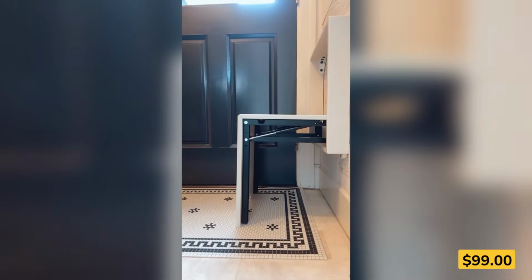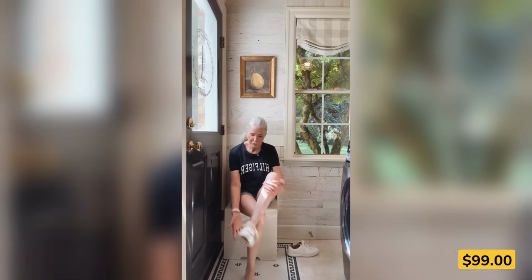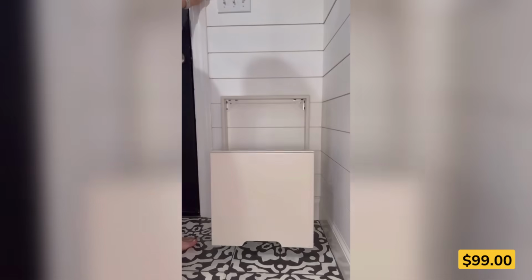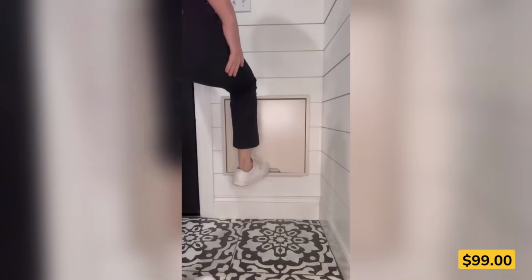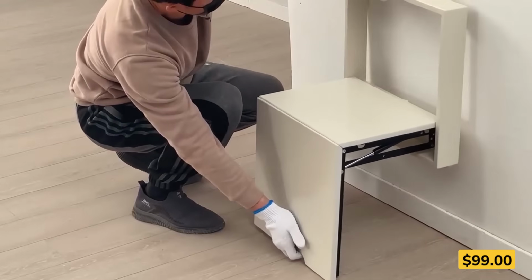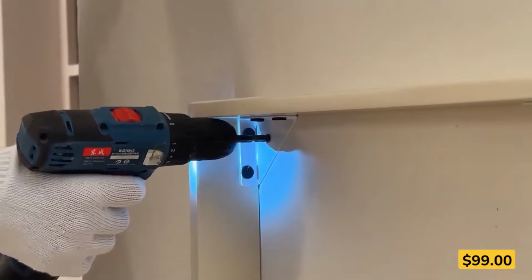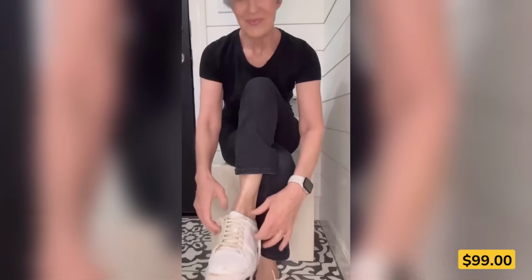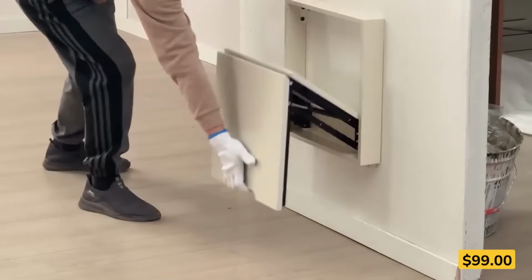Need a seat but short on space? This wall-mounted folding chair is there when you need it and disappears when you don't. Just fold it down in your entryway to tie shoes, or set it up as a quick extra seat anywhere. Built from sturdy materials, it's strong, stable, and designed to last. Quiet to use and easy to fold, it's a smart way to save space without sacrificing comfort.